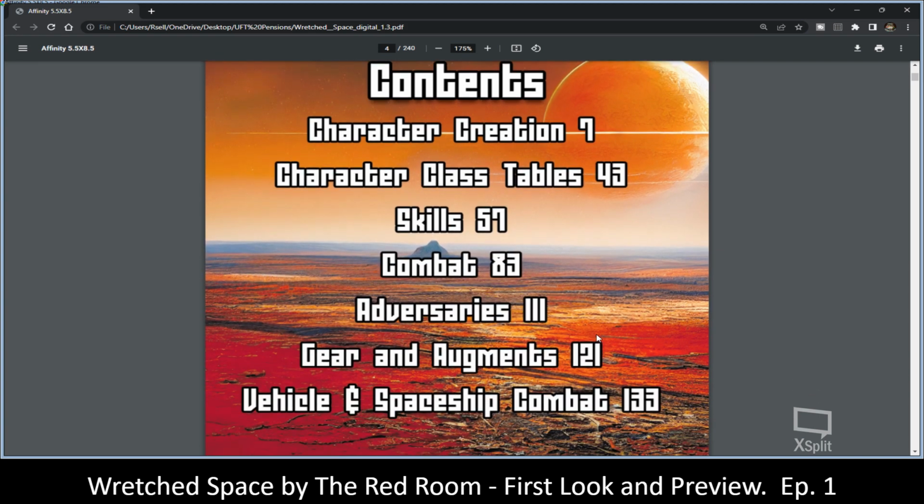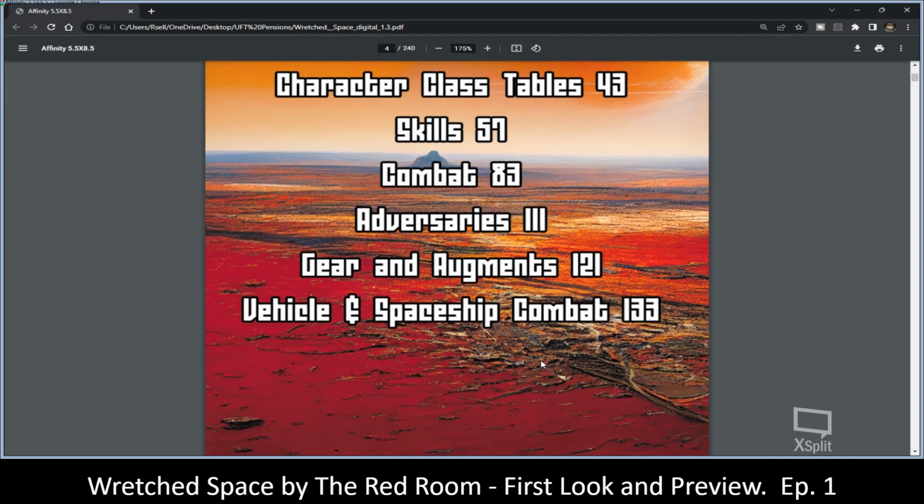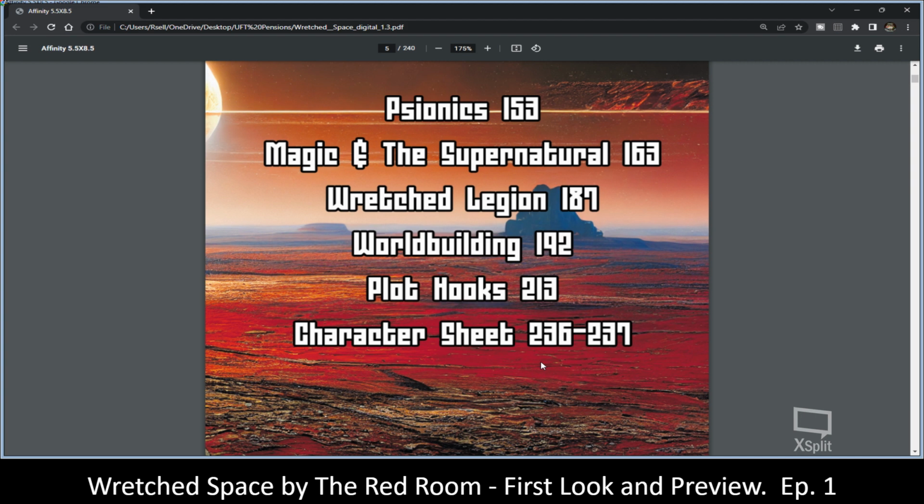So the contents is character creation, character class and tables, skills, combat, adversaries, gear and augments, vehicle and space combat. So I'm really looking forward to focusing on the vehicle and space combat, because that's something that I've seen other very large productions didn't cover. I mean, they had a space-based game system or a space-based supplement without space combat. So I'm glad to see that they at least have this here. And like I said, I am looking through this for the first time along with you. So, looking forward to seeing how much detail they actually go into. Then there are psionics. I'm not a big fan of psionics. Magic and the supernatural, the Wretched Legion, world building, plot hooks, and the character sheet.